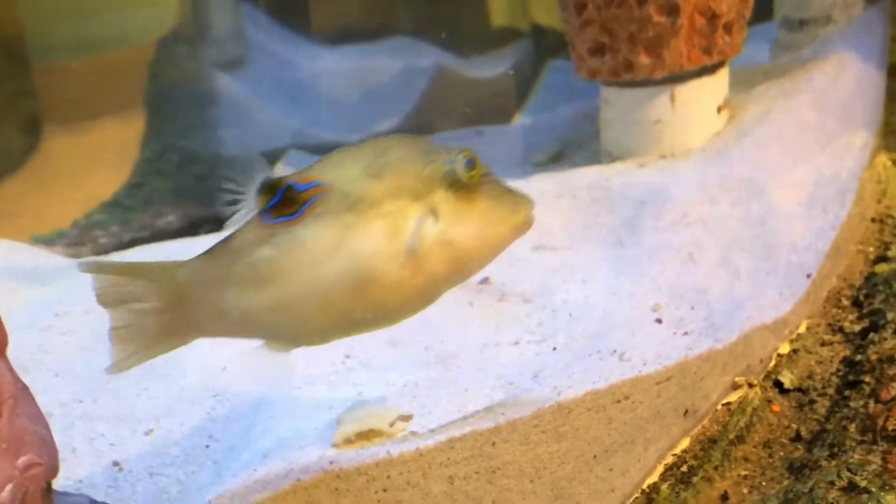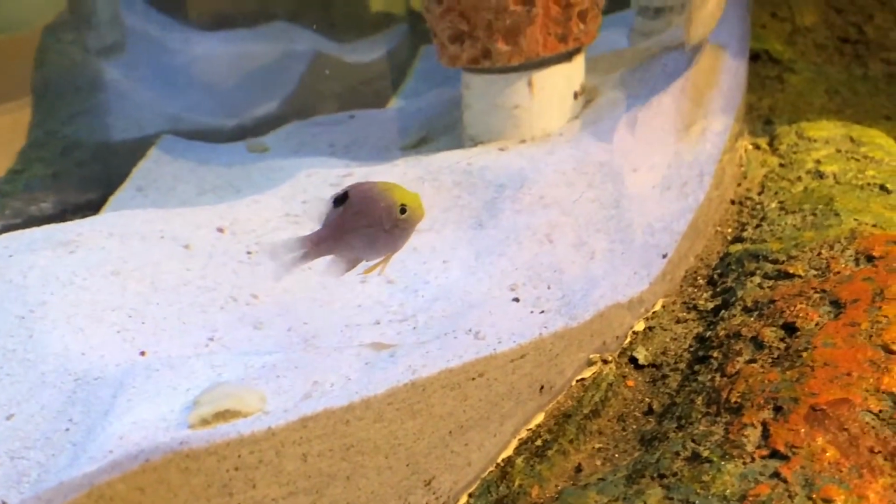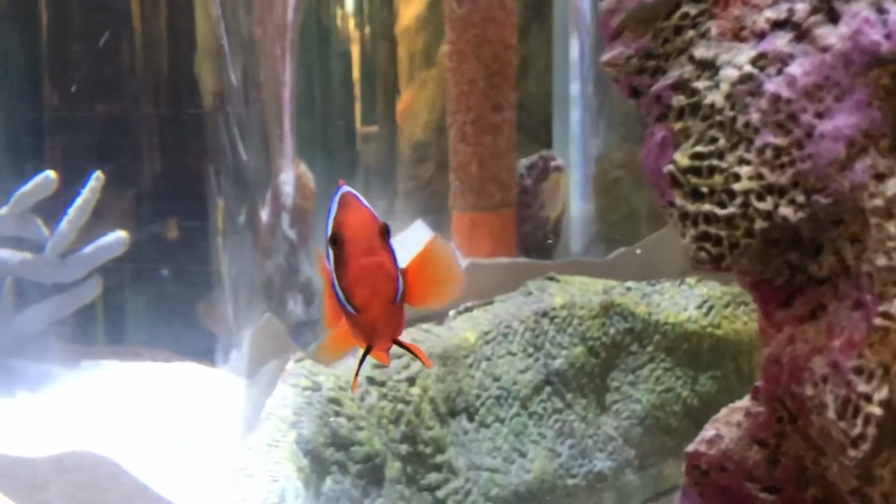Now, any kind of puffer has always been a favorite of mine just because they can be so personable. But I really love the colors on this maroon red fish, as well as the electric blue at the beginning.